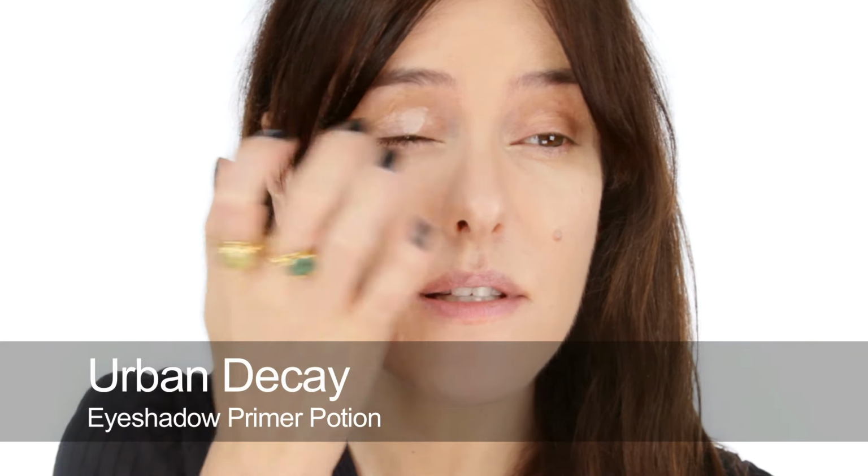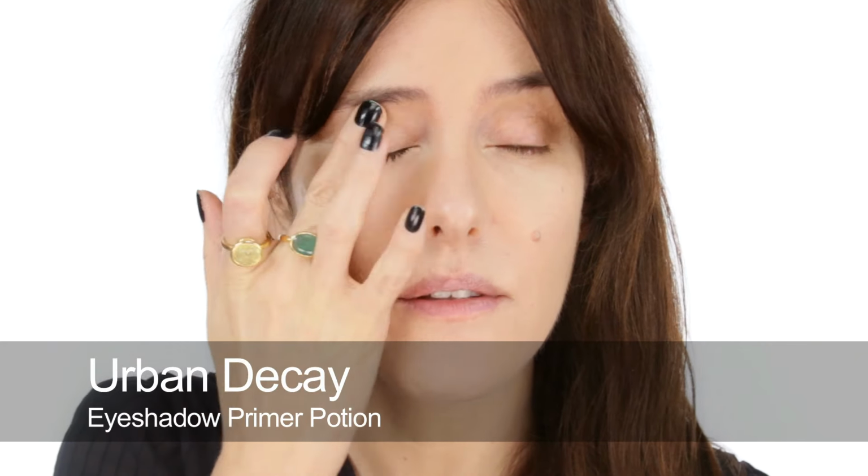So before I do my eyeshadow, I'm just going to use some primer, and this is the Urban Decay Primer Potion. Just lightly over my eyelids. This will just really help to stop it from creasing.